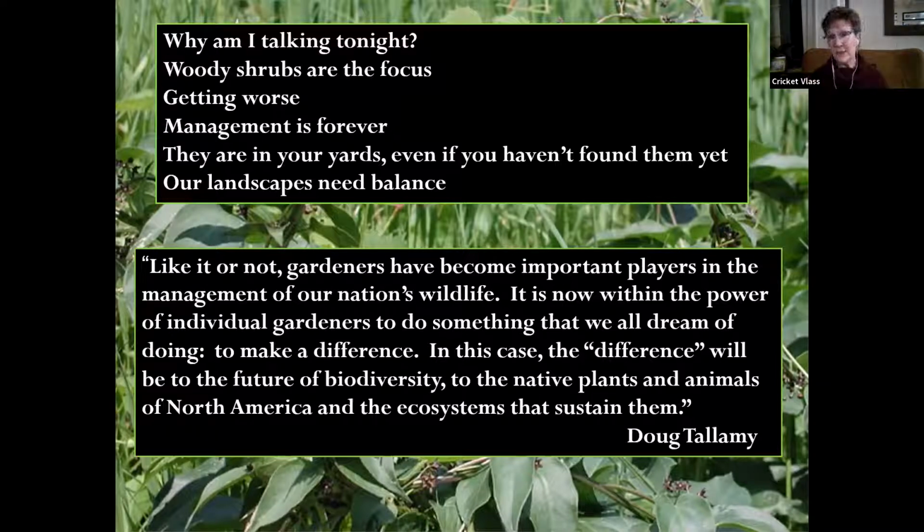If you can't identify any of them now, I can guarantee you they're in your yard. You just haven't found them yet. And what we're really looking for is balance in our landscapes. We're never going to completely get rid of invasives. It's never going to happen. But we need to find some balance in that. So hopefully some of this information tonight will help you get there.